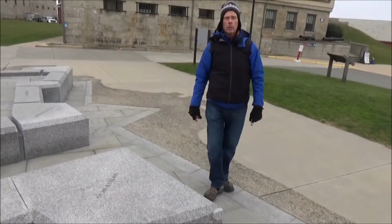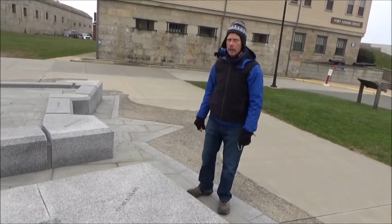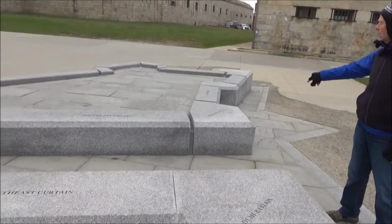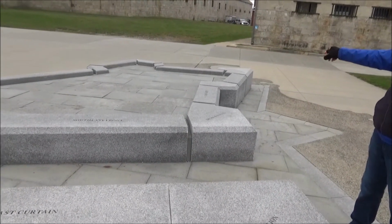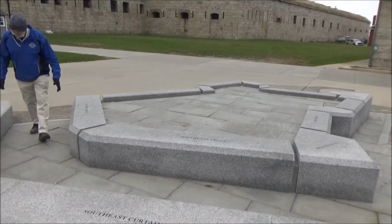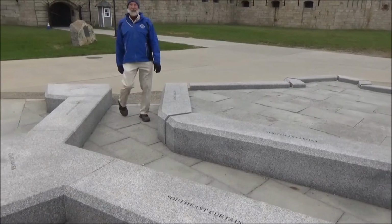These folks who are using power tools and front end loaders rather than hammers and chisels and block and tackles are working on that demi-bastion. We entered the east gate, we went up on the north wall, took a walk by the west wall, we went through the southwest postern, and here are the crown doors.